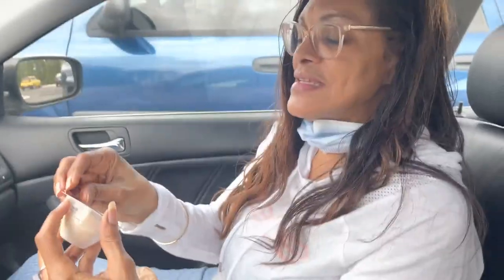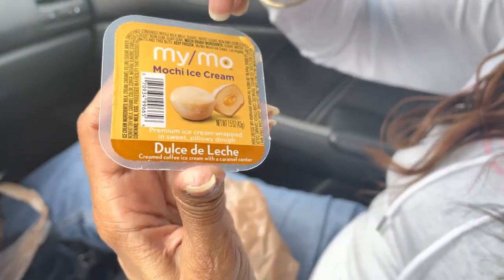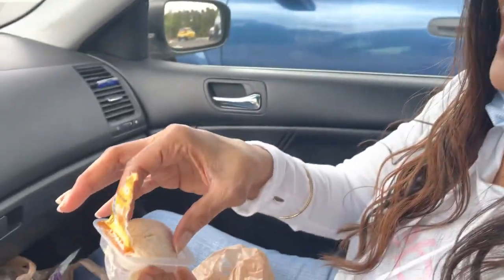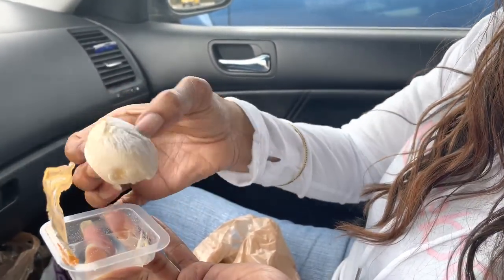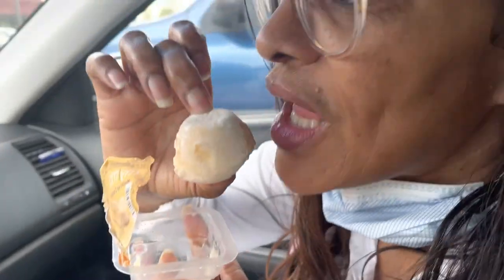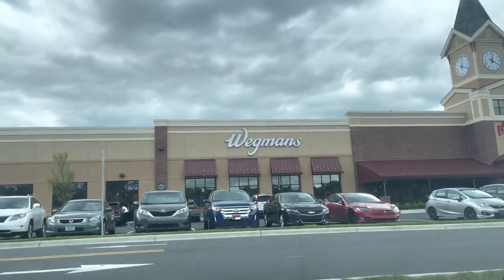So one of the last things that we're going to show you on our way out was the Japanese ice cream. Guys, here we go. Okay, now they say it's a rice dough stuffed with ice cream. Okay, let's see. And it's a little frozen too. How is it? It's good. Great. It's really good. I like it. Well, just saying bye to Wegmans. Everybody say bye, Wegmans.